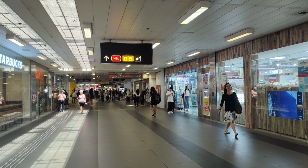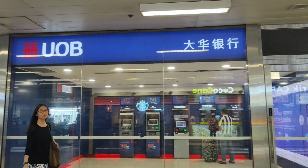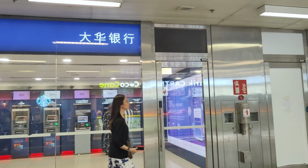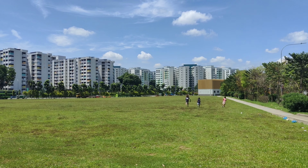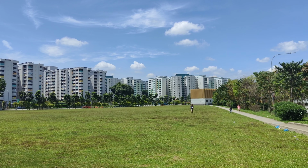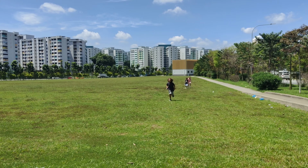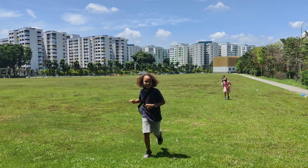They sent us downstairs and around the corner, but there's actually an ATM a couple of steps down to the right. We needed the new Brown Line, so we actually had to exit that part of the MRT station and cross just over the road to the other section. There was a big field here where we let the kids run off some of the energy they'd built up.